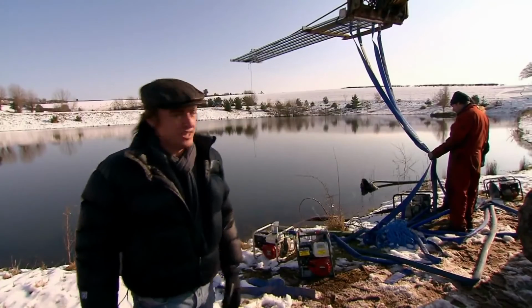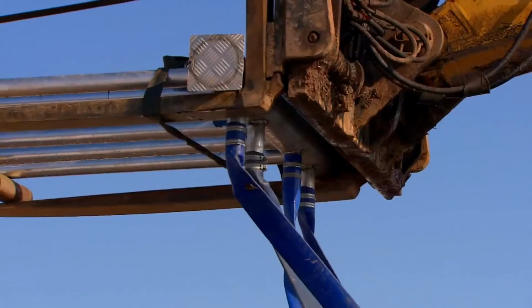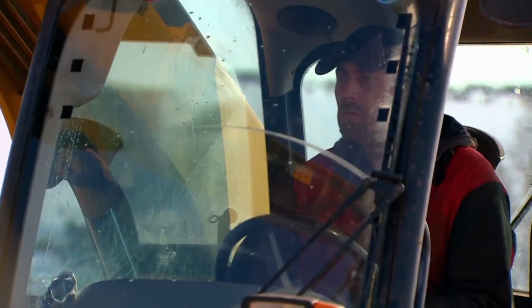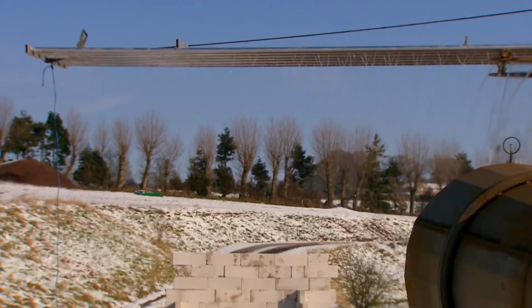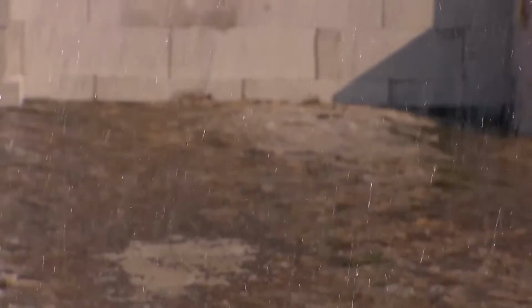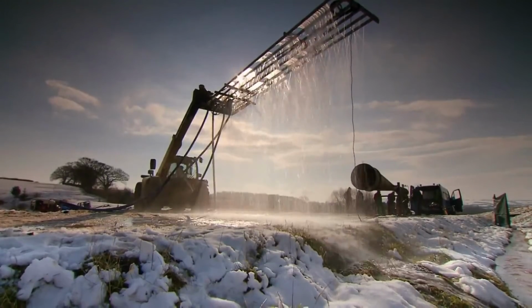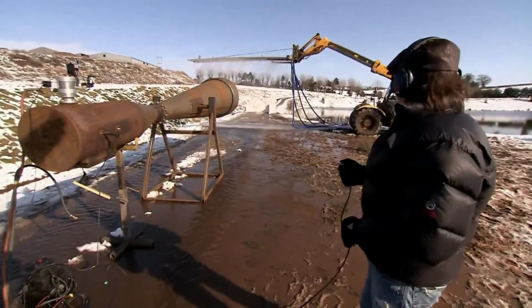We need to get it into position. Bring it in. The blast I'm about to fire has exactly the same power as before. But this time, there's a curtain of water between the cannon and the blocks. Okay, if we're ready, everybody, in 3, 2, 1.